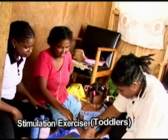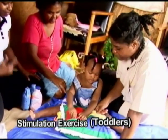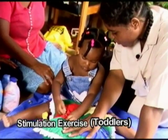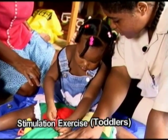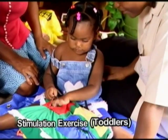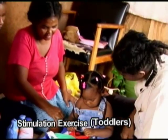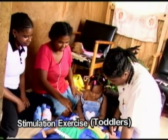So now we're going to the zip, the red portion of the pillow. Turn it towards you. Good girl. Let's see what you're going to do. Okay. Let's unzip it. Woo! Very good. Look inside. There's nothing in there. All right. Let's zip it back up then.